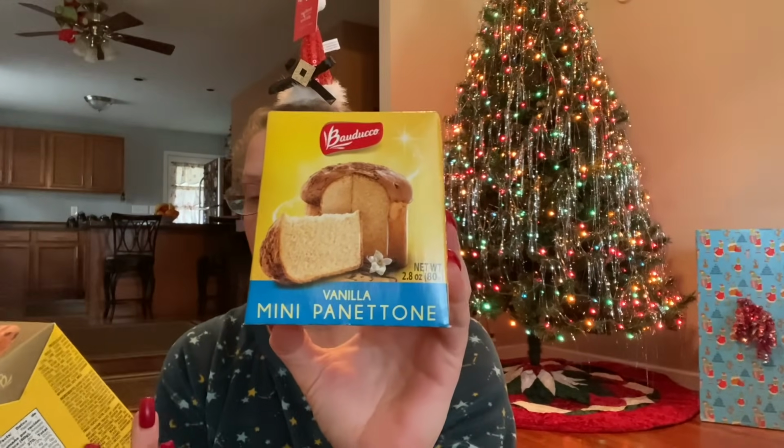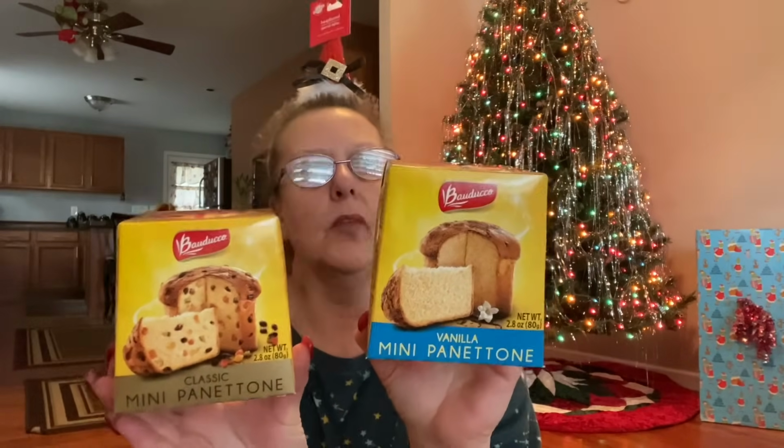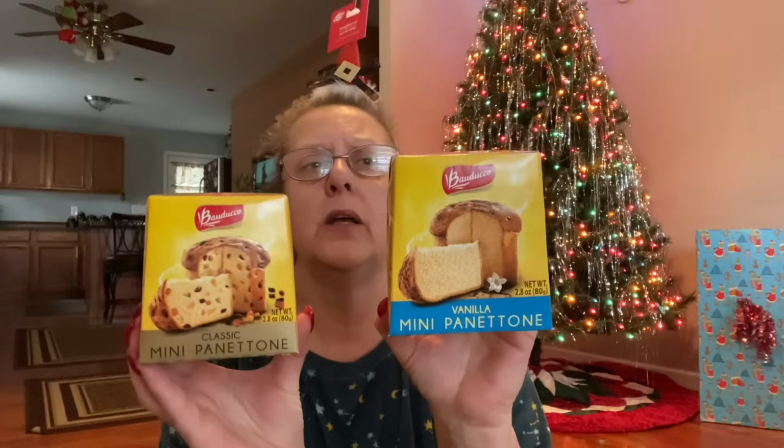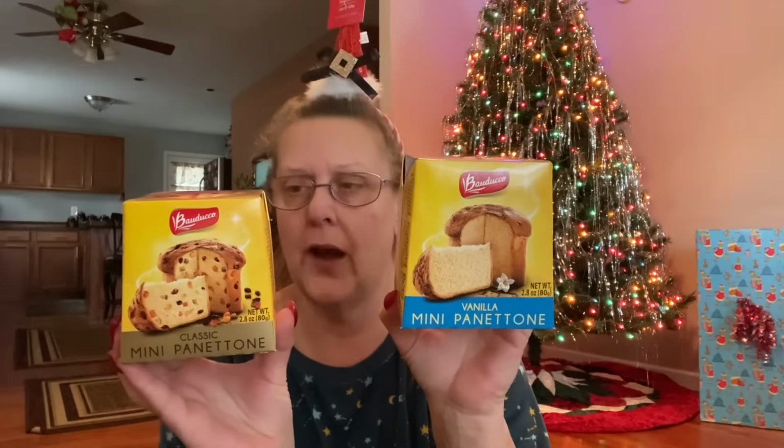They had these. They're gonna fly. I found the mini Pantone in the vanilla, and I also found it in the classic. These, I'm just gonna say it, if you're Italian, you definitely know what these are, and even if you're not, but being from an Italian household and an English household, these were always in the home around the holiday times.